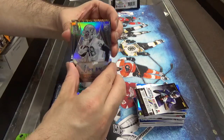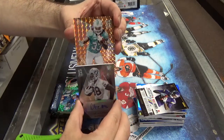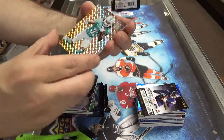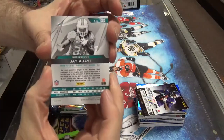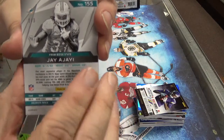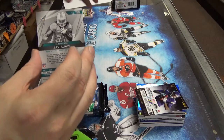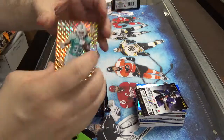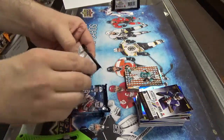Who's got the Miami Dolphins? Is that what I think it is? Yes, it is. A super fractor. Number 3, I believe, of Jarvis Landry of Miami Dolphins. I mean, look at that. 2 of 3. Nice. Congratulations, Miami Dolphins. Very nice hit. Pack one. Good start to the box of 2015.